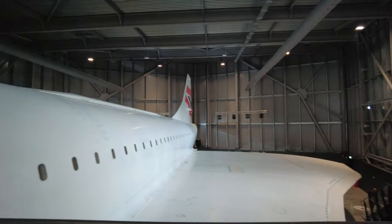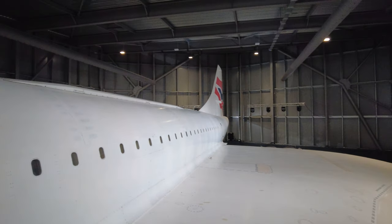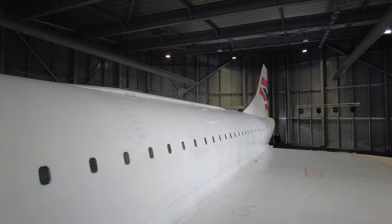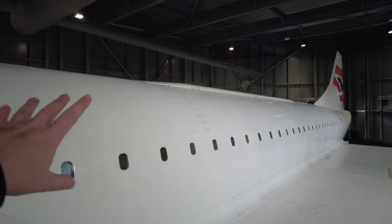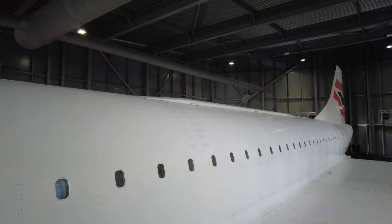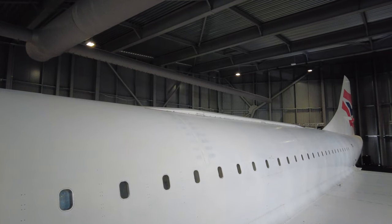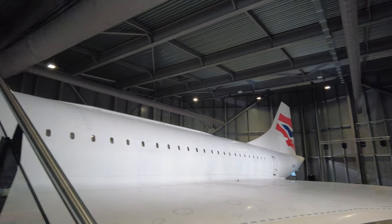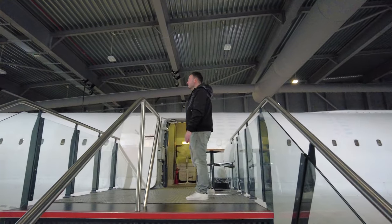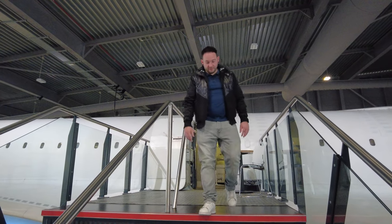It's mad. Like, literally, you're pretty much over the wing here. Yeah, you can tell the paintwork hasn't got the finish, because you can see the ridges. Whereas normally you've got a coating over it, haven't you? Yeah. There you have it. That is Concorde. Wow. It's impressive.